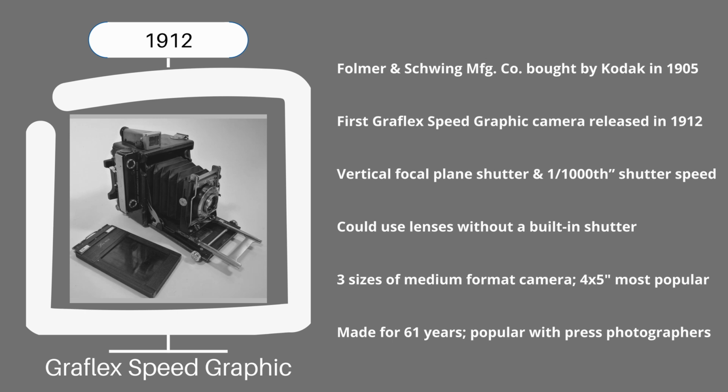In 1912, they developed a ubiquitous camera, the Graflex Speed Graphic, something that was manufactured for 61 years. Popular as a press and sports camera, it also found a home with fine arts photographers as well. It had a vertical focal plane shutter, which allowed it to have a shutter speed of 1/1000th of a second. The lenses used no longer had the shutter built into them, and the camera with bellows would fold up into a compact size when not in use. There were 3 different film sizes that the camera used, with 4 by 5 inch models being the most popular.